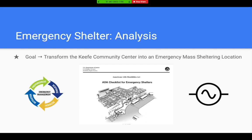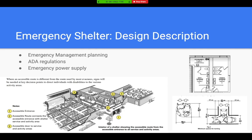The goal of this part of the project was to transform the Keefe Center into an emergency mass sheltering location. The Keefe Community Center has the potential to become a verified shelter location. To meet the standards, the building's structural deficiencies have been assessed and all related engineering logistics have been considered. In order to successfully create an emergency shelter from the Keefe Center, the following criteria must be met.